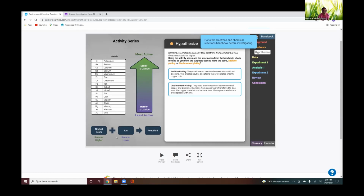So the general gist in this reaction is you have a neutral atom and then you combine with an ion and you create a reaction. There are two hypotheses that were proposed. These are the two different chemical reactions by which fake coins were made. And our job is to figure out which was the process of making the counterfeit.